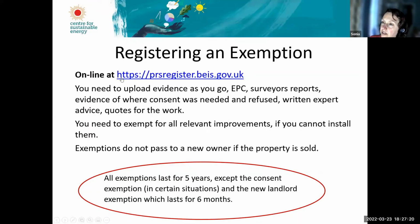So if you need to register an exemption, you go onto the MEES website and register there. You need to upload the evidence as you go. So definitely your EPC, surveyor's reports if you've got written advice that's concluded that things aren't relevant for the property, evidence of consent where it was needed and refused, quotes for the work if you're looking at high cost exemptions. Or sometimes there might be a measure on your EPC that's below the £3,500 cost cap, but you might get a quote and it's over that, so you'd need to supply that in the evidence when you register for that exemption.